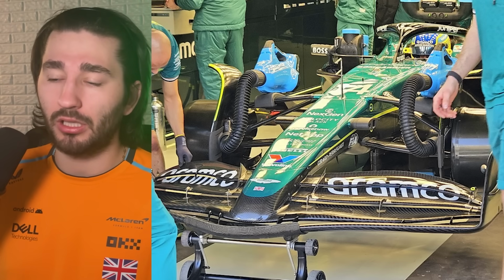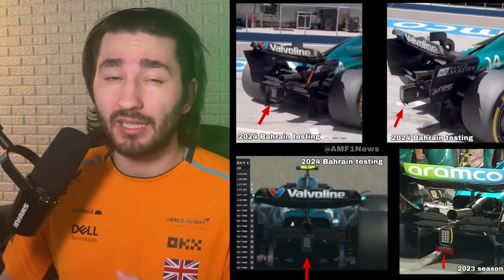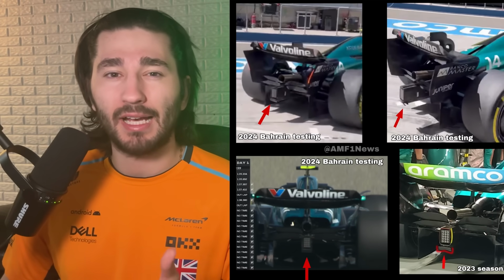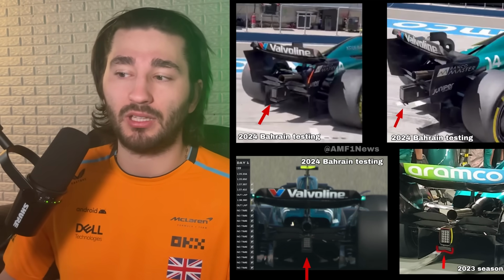Now, the actual rear part of the car has been hidden, and we still don't have any great shots of the rear part of the car. There are some stills that I'll put up on screen that some people have captured of it. It does seem that there is a change in the diffuser. Somebody caught in a shakedown video that little wing that they had for Zandvoort of last year. I made a whole entire video talking about how this wing itself is going to be something that everybody adds.